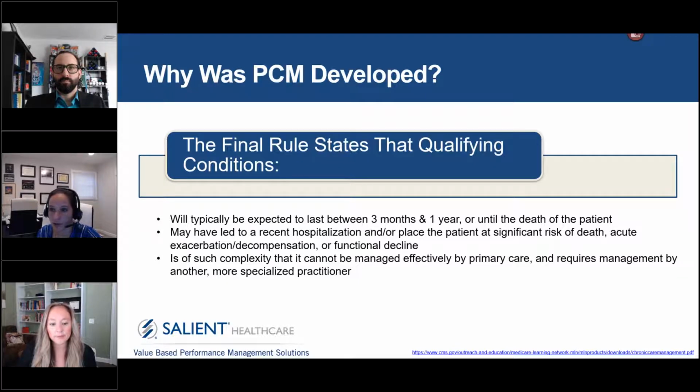CMS stated in the final rule that they expect that the majority of PCM services will be provided and billed by specialists focusing on managing patients with particularly complex chronic conditions that require substantial care management. The expected outcome is to be able to stabilize the patient by the specialist so that the overall care can then be returned to the patient's primary care practitioner. Specialists really wanted to provide care coordination services, but the CCM codes were intended to be primarily used by PCPs and select specialists like cardiologists and nephrologists. So CMS created the PCM code to allow more specialists to complete care coordination.